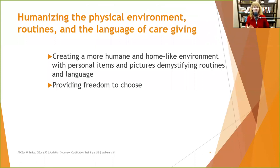So humanize the physical environment and provide freedom to choose the type of therapist they work with. Maybe they prefer to work with somebody of a different gender. Allow them the freedom to choose and maybe even where they sit. Not all clients are comfortable sitting right across from you. So ask them, what would make you comfortable?